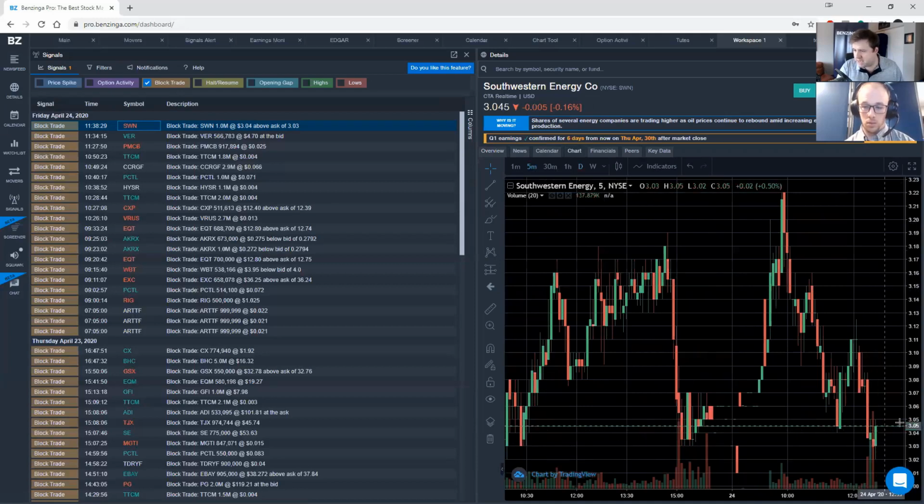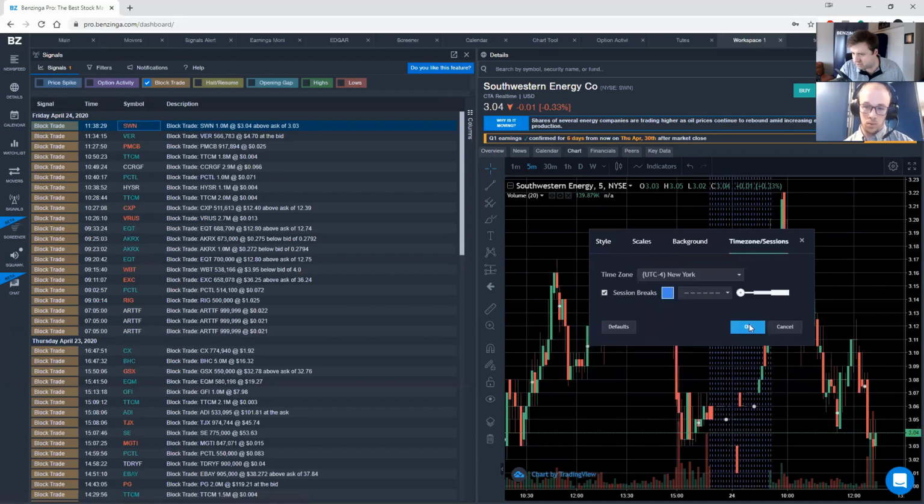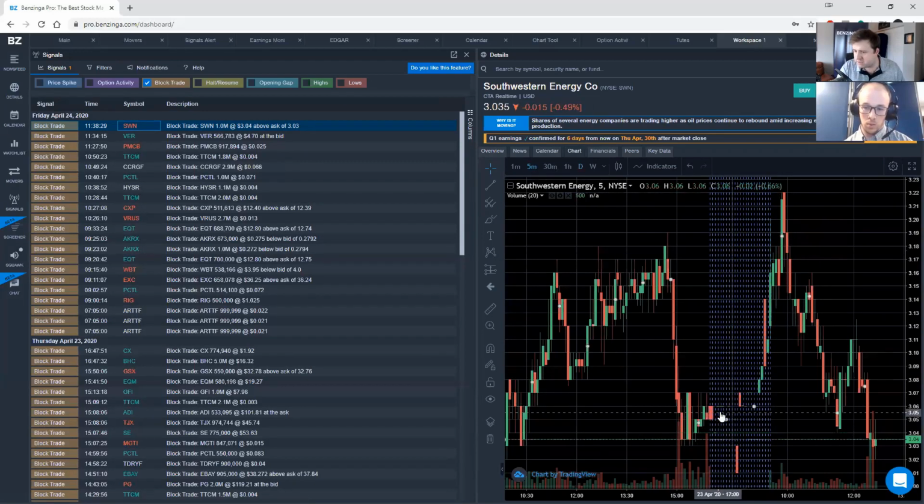All right, so you can see actually what happened here is that this stock, let me turn on our session break so that it's easier to distinguish. All right, so this stock was lower today, and in the pre-market it spiked, and then it sold back down. You can see this at one point earlier today was as high as 320s, and as it sold back down, someone stepped in and said, you know what, this is low enough for me. I want to go ahead and own 1 million shares here.